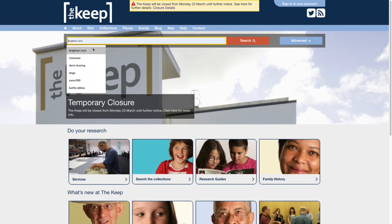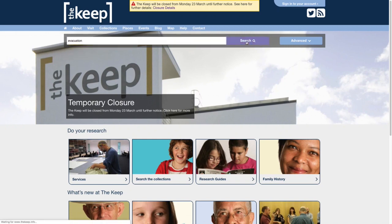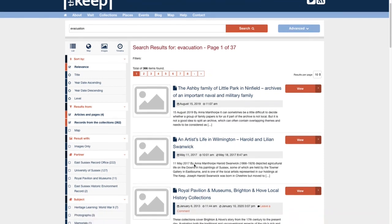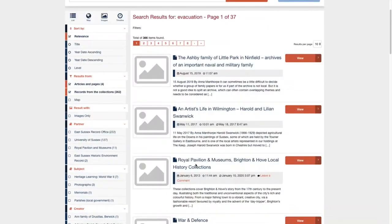I'm going to enter my search term, and I've chosen evacuation, and then I press search. Here are my search results. Now, at first look, it might not look like those first ones are relevant. What they are doing is searching the articles and pages within the website. Now, don't discount these because they might give you a lot of background information about the things that we hold.